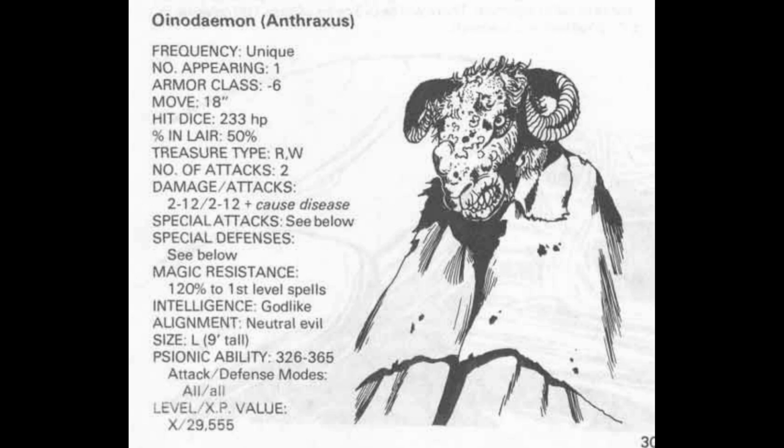Alright, this one's a little off the wall, but I always dug this entry by Jim Holloway in the Monster Manual 2. It's the Oinodaemon, Anthraxus. I kind of always thought this guy was a better Orcus than Orcus himself. You could almost feel the disease coming off of this loathsome and pretty powerful creature.